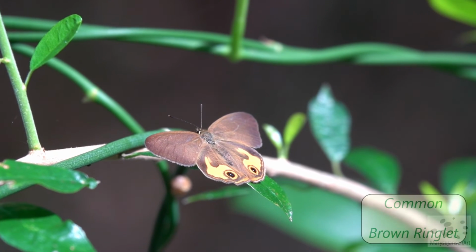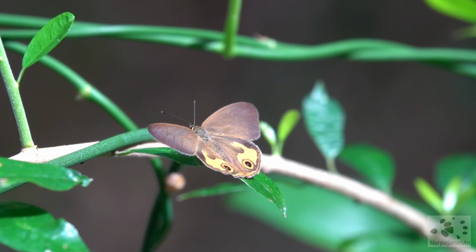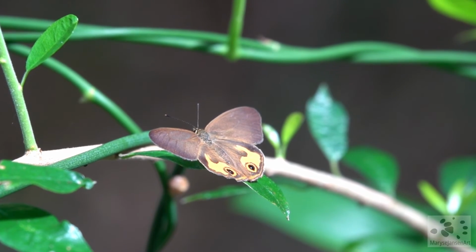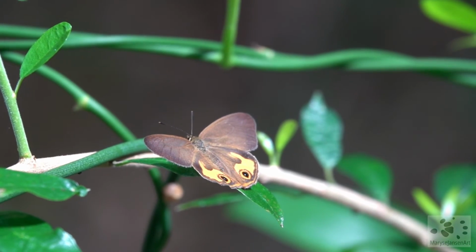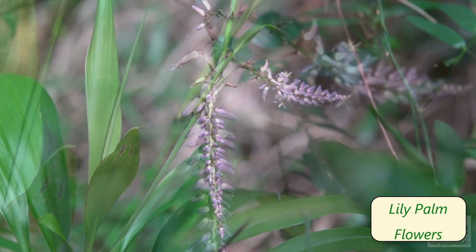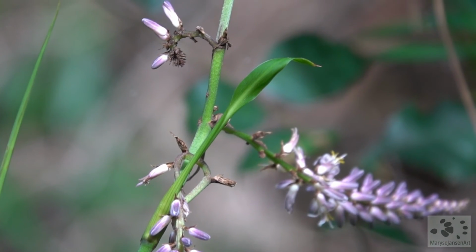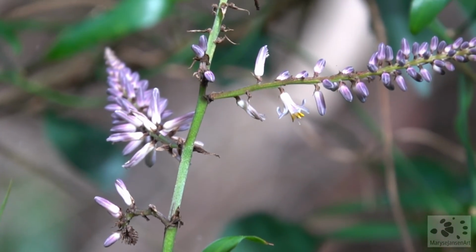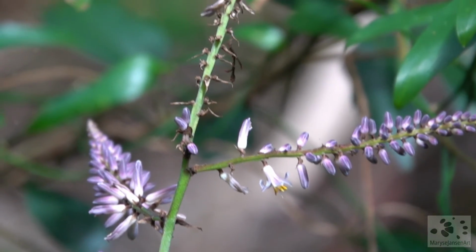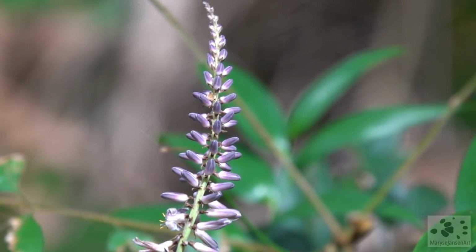The common brown ringlet is a small butterfly with a wingspan of only 3.5 centimeters. This is the lily palm, another plant that likes a wet environment. It can also be found in rainforests. It is native to southeast Queensland, ranging from Bundaberg down to Lismore in northern New South Wales.